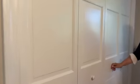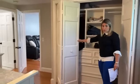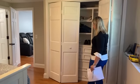We have a nice big closet here too. And look at this. All closets, as I mentioned before, all custom made, okay? This is, oh my God, this is very expensive.